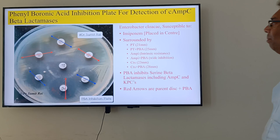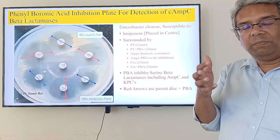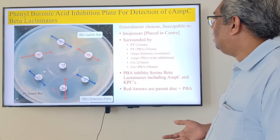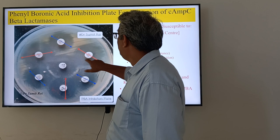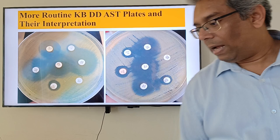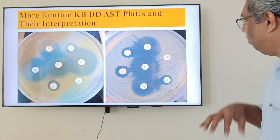In case of phenylboronic acid, the phenylboronic acid basically is used for the inhibition of the beta lactamases which are the serine based beta lactamases. Like even KPC can be inhibited by the phenylboronic acid. AmpC beta lactamase is also a serine based enzyme. So as you can see, if you have piperacillin tazobactam over here, which is resistant, the moment you add phenylboronic acid, the zone size increases. Same for AmpC and AmpC boronic acid, cefotaxime boronic acid, zone size increases the moment you add an AmpC inhibitor. Now these are all routine Kirby-Bauer disc diffusion plates, and you can interpret them accordingly.